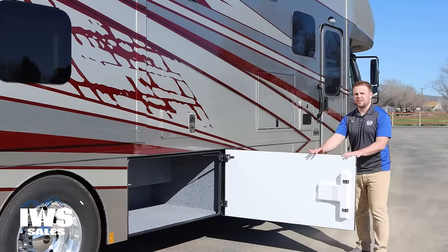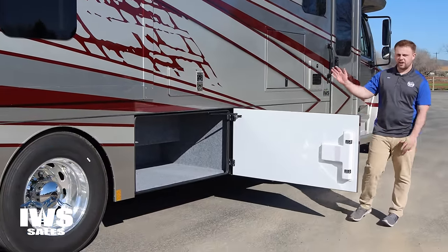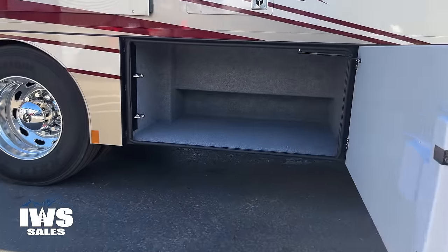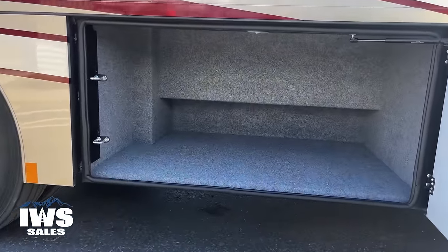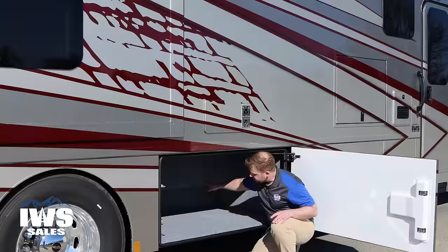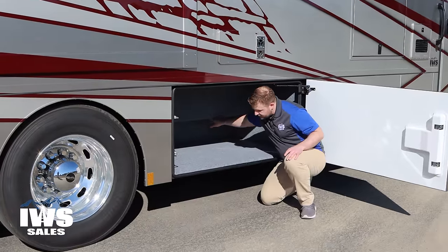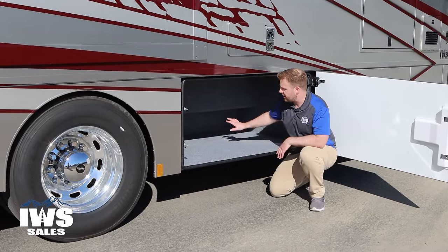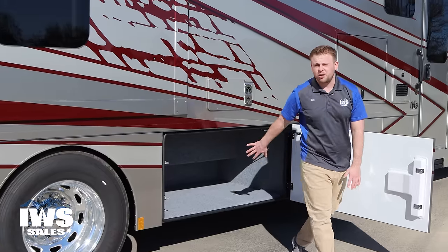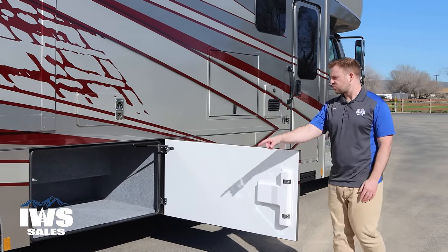Okay, here we go. This is our great big Billy storage compartment. Something that Renegade's really done evolving over the years is adding more and more creative ways to get storage space. And here you can actually see this thing goes underneath here. So we have our truck frame here and they've integrated some more space in here. So much so it echoes. All of our storage compartments also have lights inside of them.